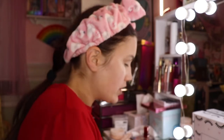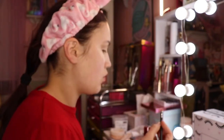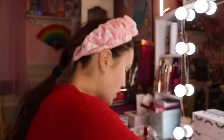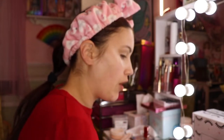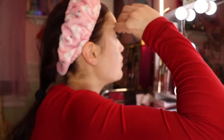So we got that eye blended, and I'm just going to go in with a little bit more of the brown because it kind of got washed away with the ivory. Now I'm going to throw my lashes on. So I chose the Fall lashes. They're just called Fall. And I trimmed them down because my eyes are really small.